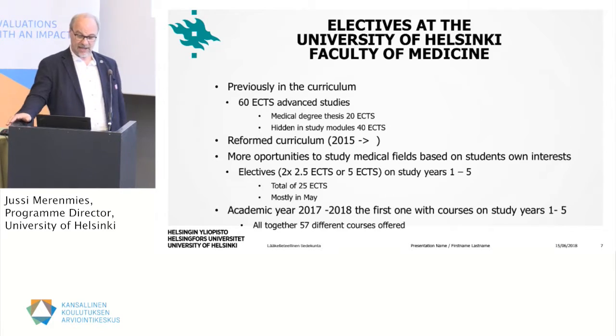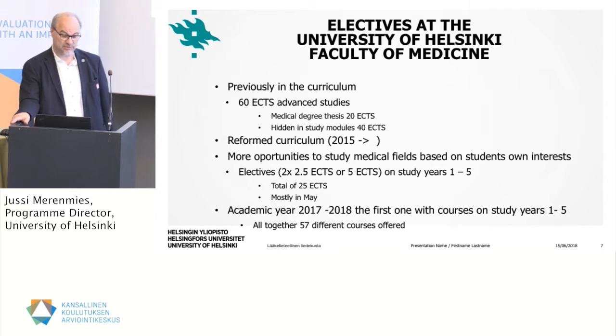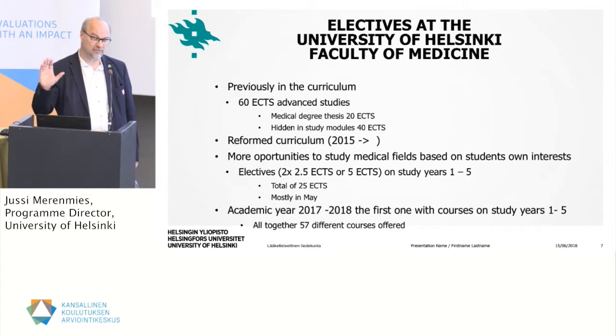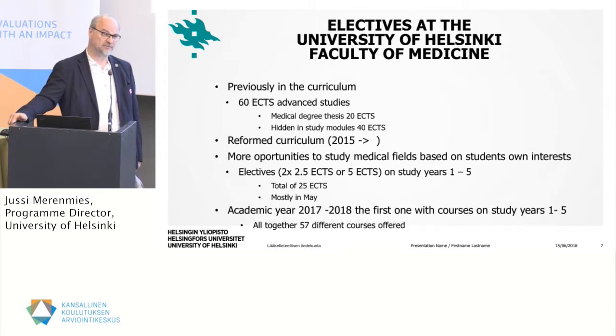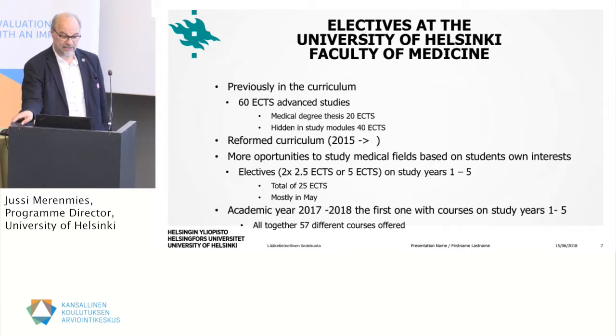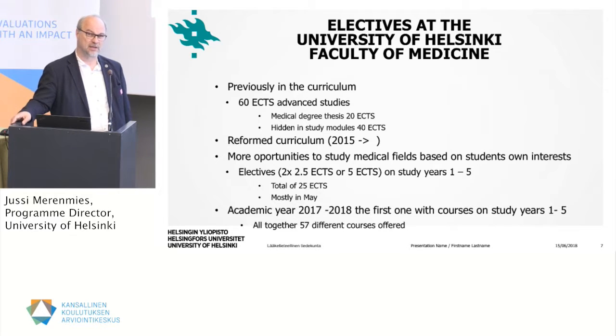And then something about the electives. In our curriculum, we have 60 ECTS of advanced studies, and of those, 20 ECTS go to the medical degree thesis, and then 40 ECTS were almost completely hidden in the curriculum. We didn't know where they were. When we had the curriculum reform in 2015, we decided to dig out some of the hidden ECTS and made these electives for the first 5 years. Altogether 25 ECTS, 5 ECTS each year, and they are usually in 2.5 ECTS study modules.